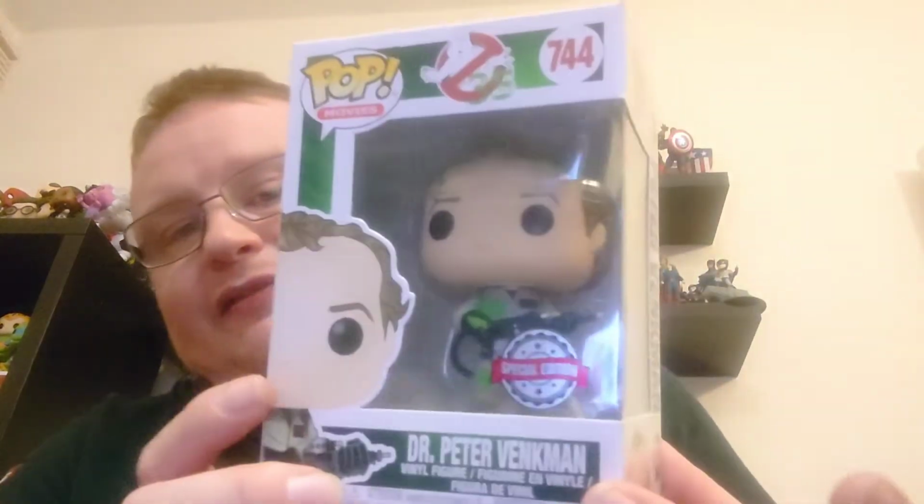So today I've got another one of my 80s movie pops to show you. Now this is a pop I got a while back and you may have seen me unbox it. It was from R&M Collectables and it came in their Night of the Movies mystery box they did a while back. It is a pop I had a version of, but this is a variant and it is Dr. Peter Venkman from Ghostbusters, Slimed.